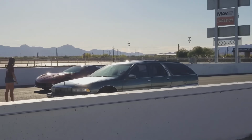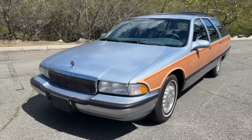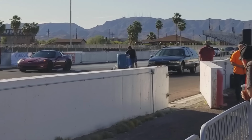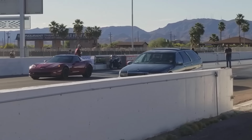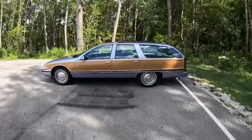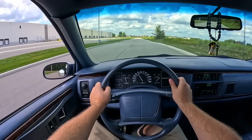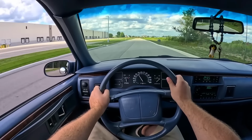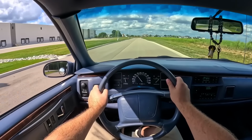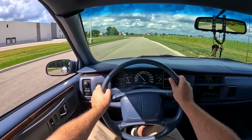With an acceleration time of around 6.5 seconds to 60 miles per hour, it was more than capable of holding its own against the sportiest sedans and muscle cars of the era, far quicker than any typical family wagon. But don't let the exterior fool you. The Roadmaster was a full-size wagon designed for comfort, with plenty of interior space and a smooth ride. It combined a rich, velvety driving experience with a surprising amount of performance when you needed it most. Whether it was overtaking on the highway or hauling your family on a long road trip, this wagon wasn't about to let anything get in its way.